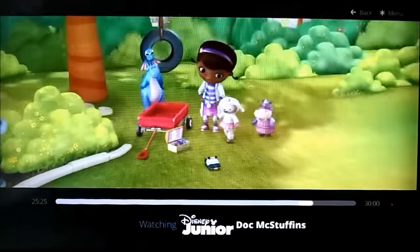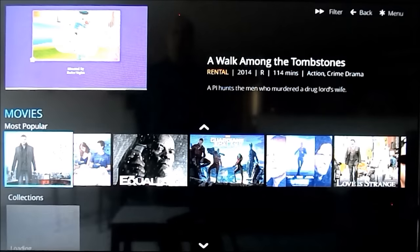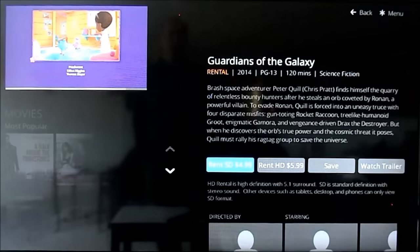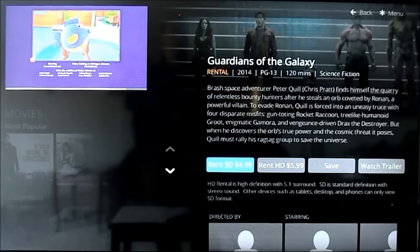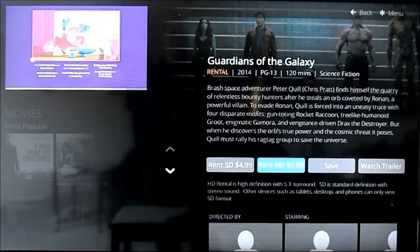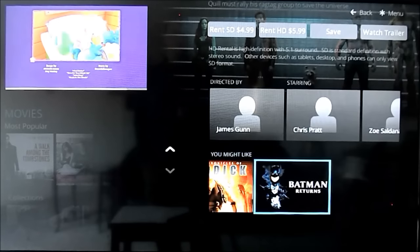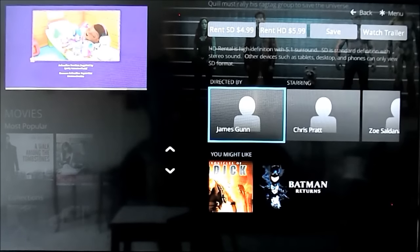To get to the on-demand movies, you go back into the star key and you select movies on the option here. What's kind of cool with all this is, look at Guardians of the Galaxy, a lot of recent movies. You can watch the trailers, save it for later, rent it in standard def and HD. But they also have a you might also like section, and you can also search by director.